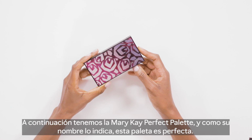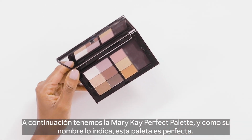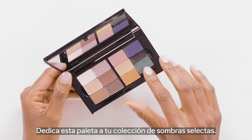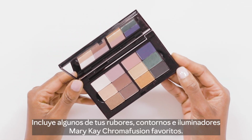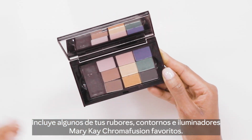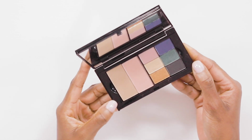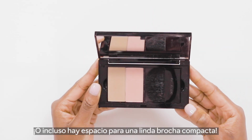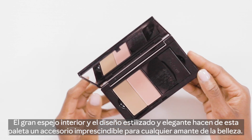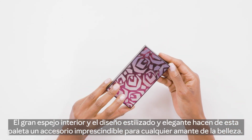Next is the Mary Kay Perfect palette, and like its name, this palette is perfectly customizable. Devote this palette to your curated eyeshadow collection. Include some of your favorite Mary Kay Chroma Fusion blushes, contour, or highlights. Or even make room for a cute palette-sized brush. The large mirror inside and slim, sleek design make this palette an absolute must-have for any beauty lover.